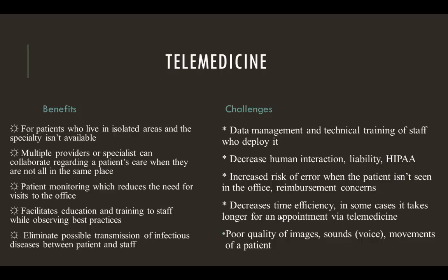It also benefits by eliminating possible transmission of infectious diseases between the patient and the staff, especially if you have a patient who needs wound care and he may have MRSA or some other possible transmission of an infectious bacterial infection. You can still observe that wound and how the dressing changes are going without the physician or nurse being present, or the patient having to come into the physician's office.